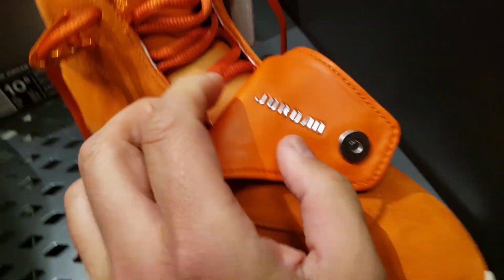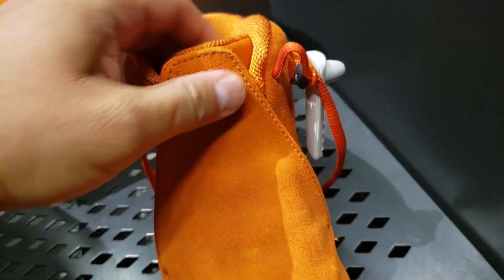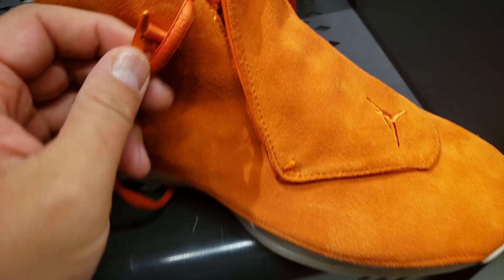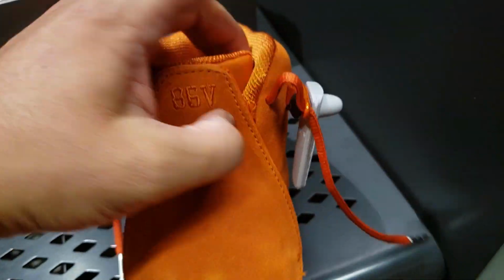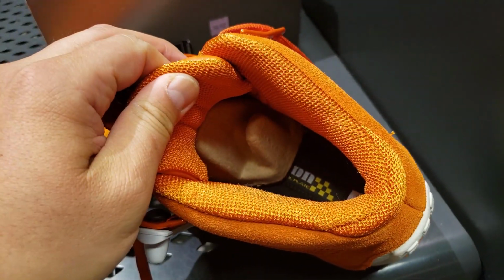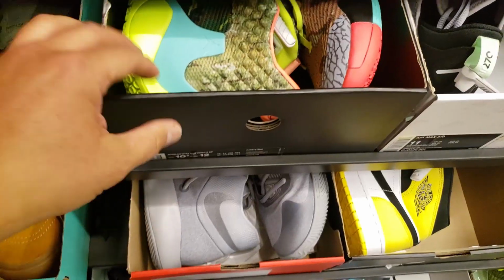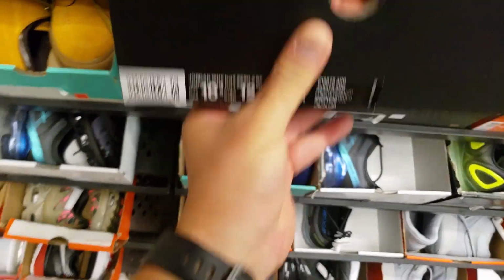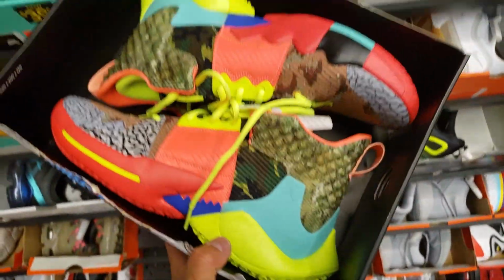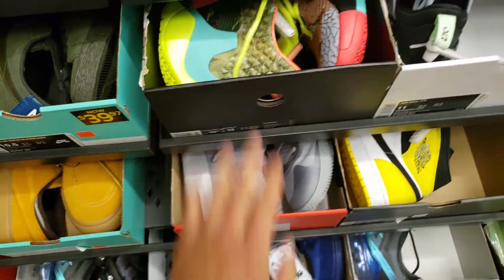So this is the one. That's this Jordan thing, all metal. That's a magnet that holds that together. Got little metal holders right there for the laces. Not bad. I don't think it's my style though, guys. And for these tender hats, are these going for retail? Retail 20% off. It's a pretty cool colorway. Pretty loud. But not bad.